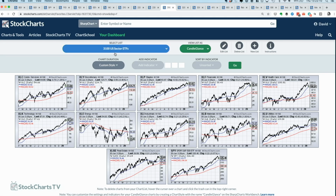I'm going to show you one of my lists, which is the main way that I look at U.S. sector ETFs. So sort of in line with what Julius was talking about, here's how I take what I learned from the RRG methodology and then add my own spin to it, add it as part of my process. So these are a couple ways that I use this chart list. Number one is with the candle glance view. So when you bring up the chart list, you can view it certain ways. I view it as a candle glance view.